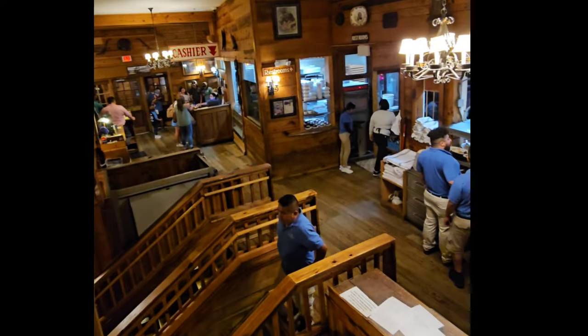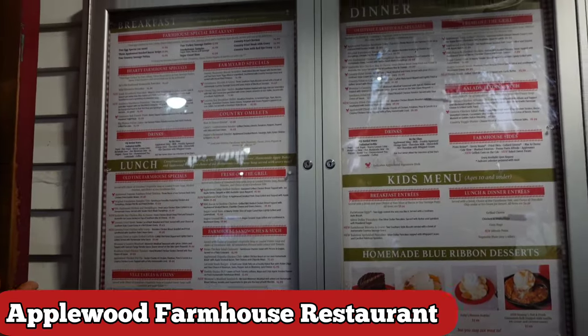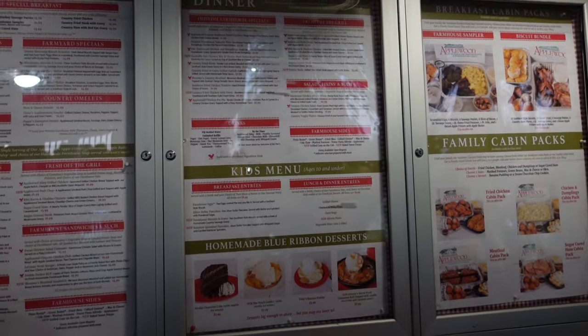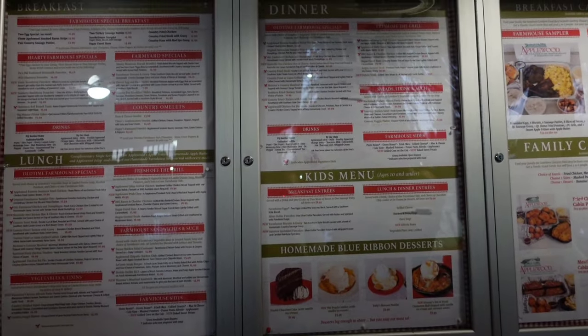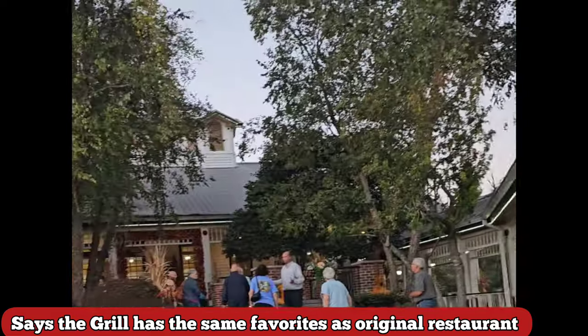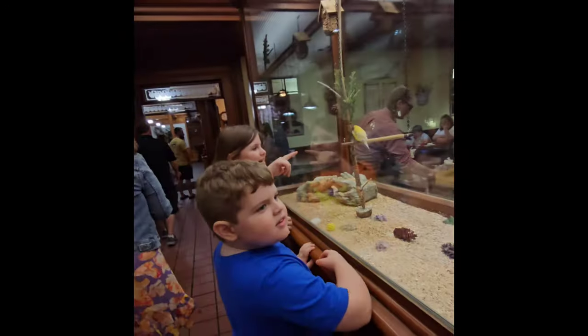So that was the Old Mill, great option for Pigeon Forge. Next up on our list is the Applewood Farmhouse Restaurant, which we learned about from basically Google reviews and TripAdvisor. So many good things that they said about this place. They have two restaurants. I think this one's technically the Grill, so if you know the difference, let me know, but it was really delicious.